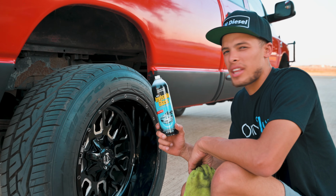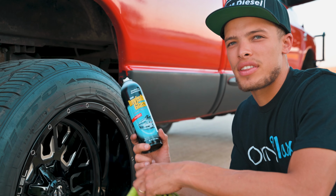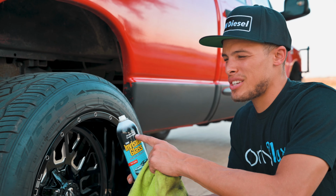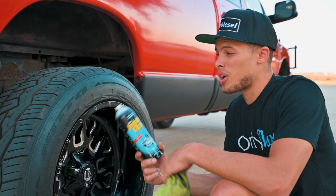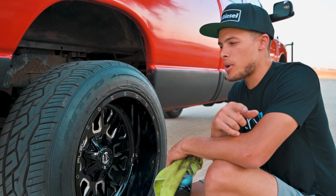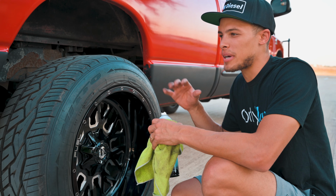Invisible glass works really great for just cleaning everything up. It's for windows technically, but it's streak free, which you'd think is a gimmick, but it actually really works. I like to use it just to keep everything cleaned up, and then we're gonna use the shine armor to kind of lock everything in and keep it clean. And let's talk about shine armor.